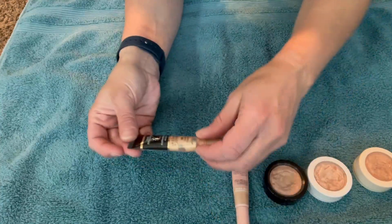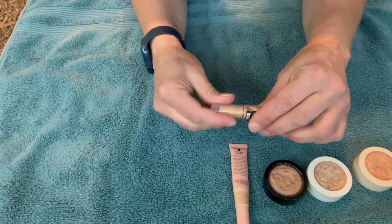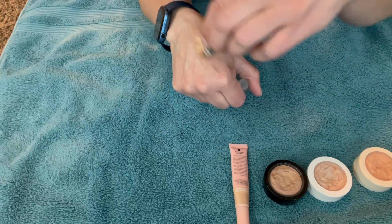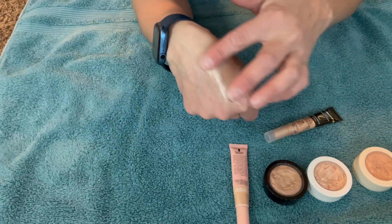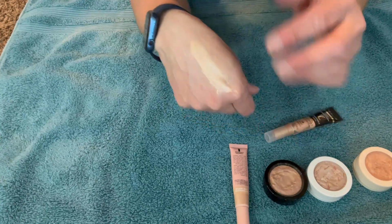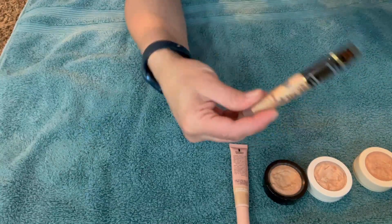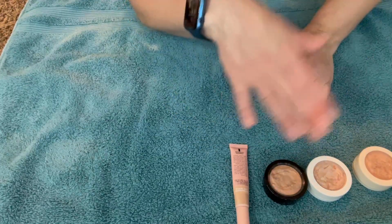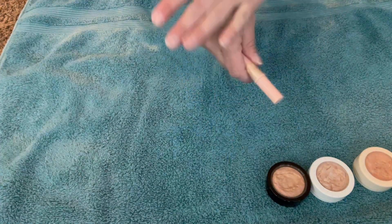The next one is the Milani Conceal and Perfect. I have it in Lunar. I don't like this one either. I tried to like it. The shade isn't too bad. The formula is nice, but I don't know, it just didn't do much for my skin. So I'm going to go ahead and declutter this one as well. This isn't going to be too hard. It's going to be my blush and bronzers that are going to hurt me.